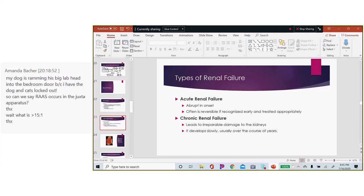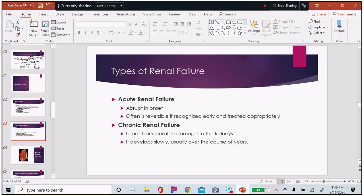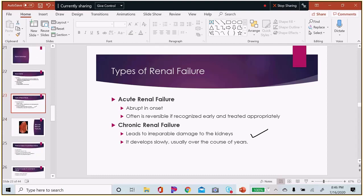And that would allow us the greatest recovery if we find the person is having an acute rise in creatinine, meaning they're having a decrease in filtration, and we reverse the cause. Chronic renal failure is irreparable damage to the kidneys that develops slowly over the course of many years, and that's related to chronic health issues. And anyone who's developing chronic renal failure will be very sensitive to any issue with the kidney. So they're going to be at increased risk for acute renal failure. And if they get acute renal failure, they will be less likely to recover from that.